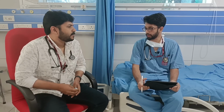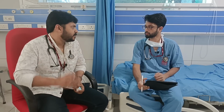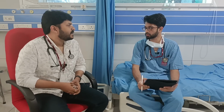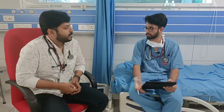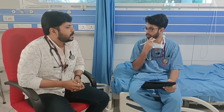And then coming to E, exposure. Lateralizing signs, especially that is for trauma cases. Ask him to move all the limbs, quickly check for sensations. No lateralizing signs. Patient was febrile, but no external injuries. That is for trauma cases.